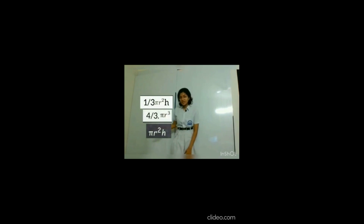Now let us compare the volumes of these three figures. This is the volume of a cone, this is the volume of a sphere, and this is the volume of a cylinder. When we compare these three, we get the ratio 1:2:3, which means that the cylinder has the highest volume.